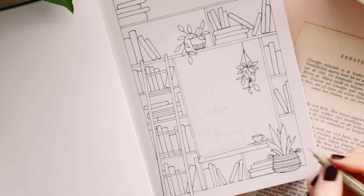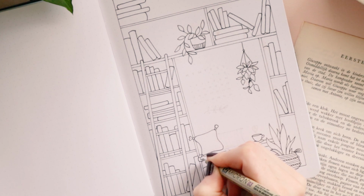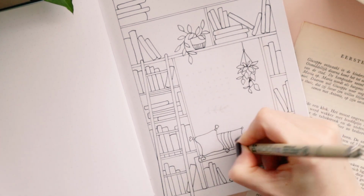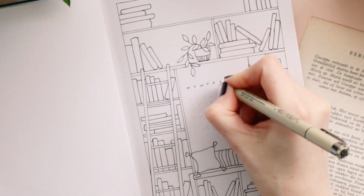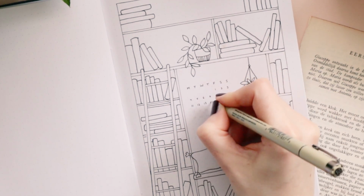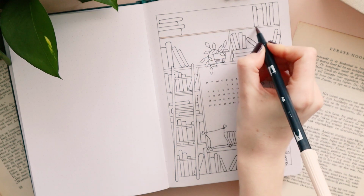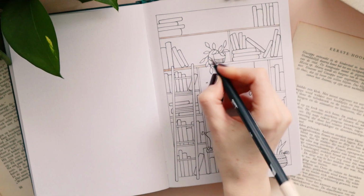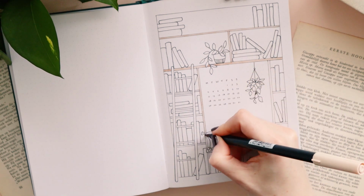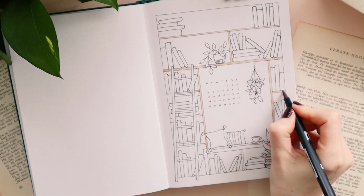I drew a bookcase with a ladder and everything, and of course I had to add some plants, pillows, and a cup of tea to give it that cozy feeling. I also added a little calendar in there, and I just realized that I totally forgot to make a big calendar for January. Luckily, I have a future log where I can plan my things, so maybe I will finally use that more often.